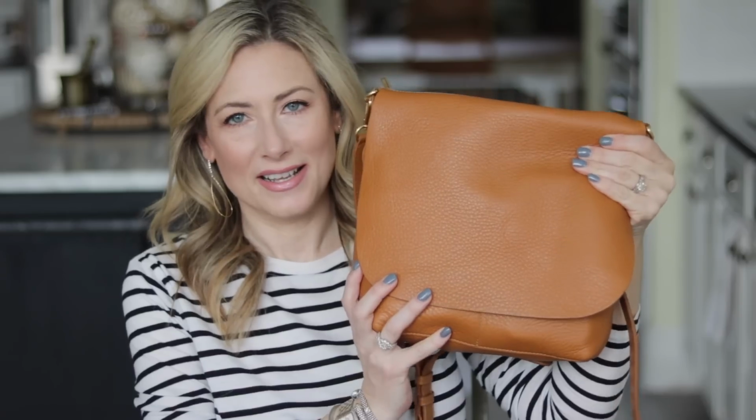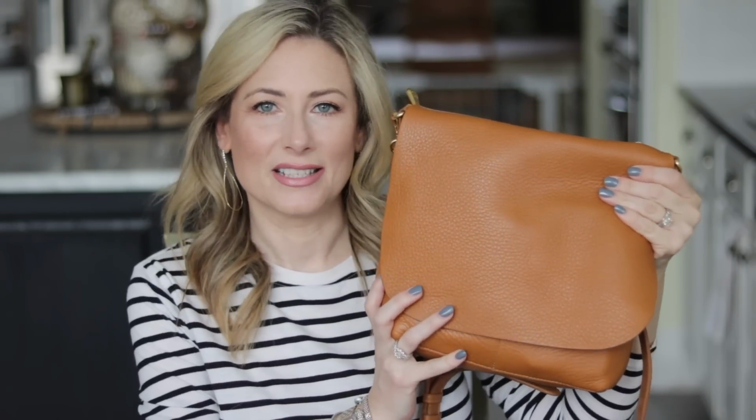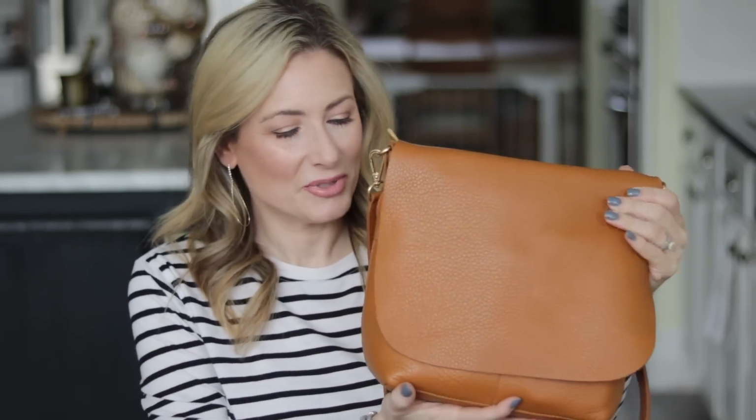I haven't done one of these in a really long time. I got a new bag. Here she is. Now I'm not sure how to pronounce this. It's spelled A-N-D-I-E. Some would say Andy, some would say Andie. I have a friend in real life and she spells it this way and her name is Andie, so we're gonna call it the Andie bag. It's from Gigi, New York, and it is a crossbody bag.